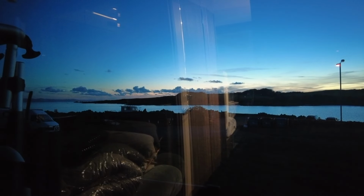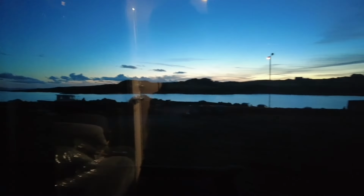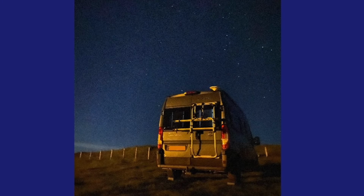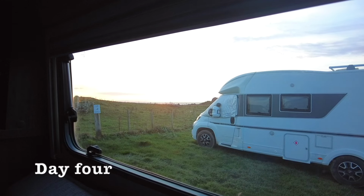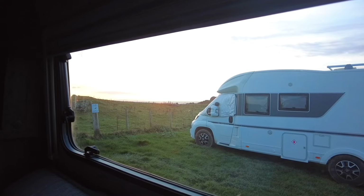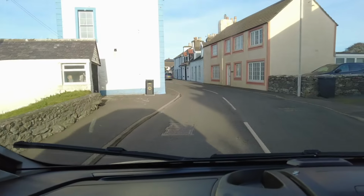Just had our dinner. And this is the view from the back of our van. Good morning, the sun is rising on a Monday morning. Time to get up. Tidy's out, and now we're leaving this lovely little place.